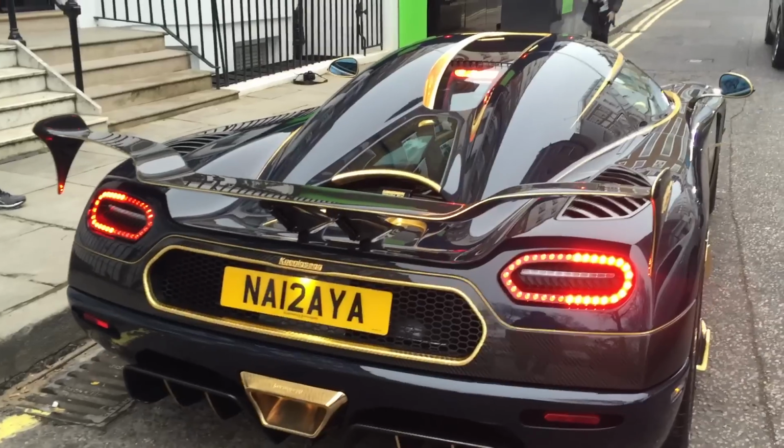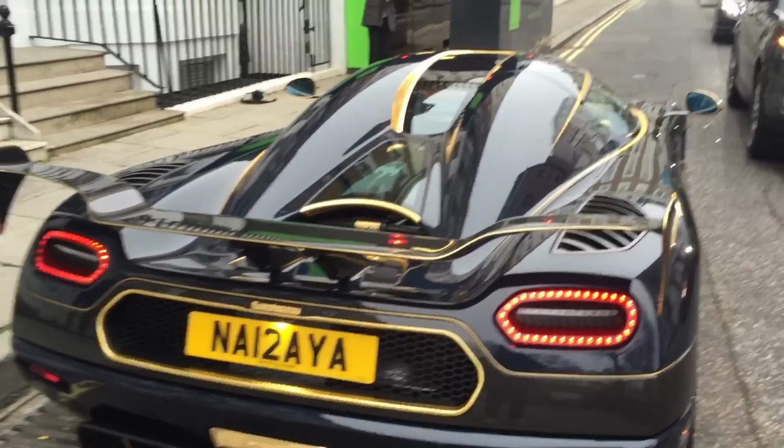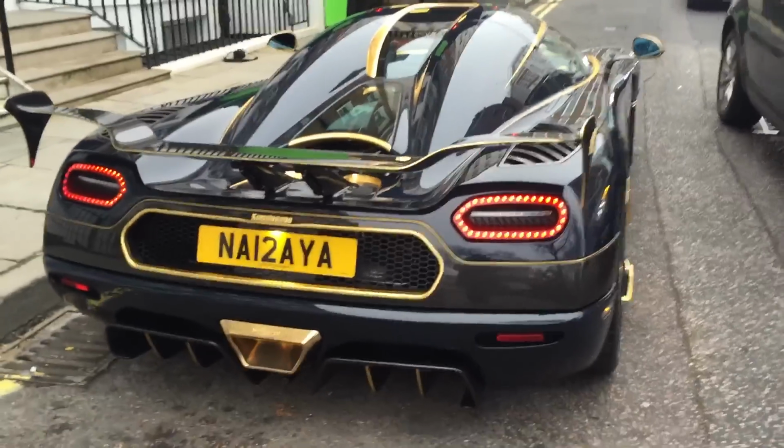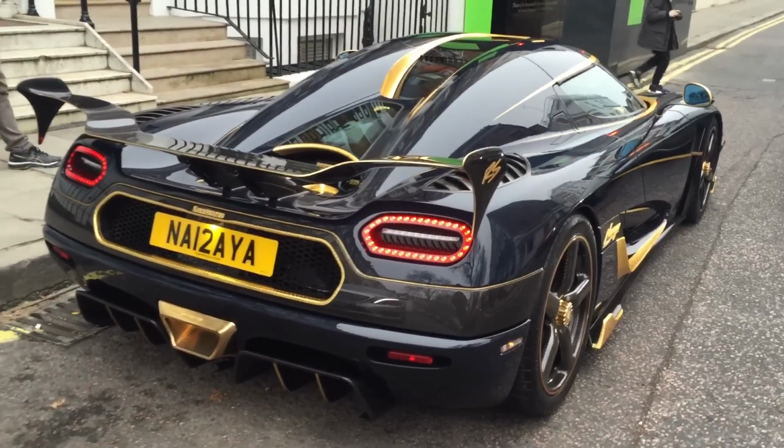So the owner is just gonna go and park this thing up. Quite a scary place to have this car, where you have a lot of cars coming around the corner as well, coming very close to this. Amazing.